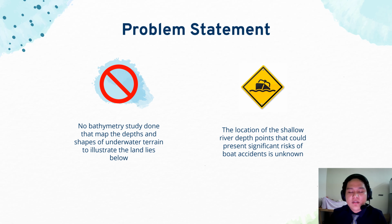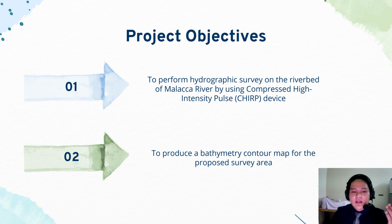The first problem statement is that no bathymetry study has been done that maps the depth and shapes of underwater terrain to illustrate the land that lies below. The second one is that the location of shallow river depth that could present significant risk of boat accidents is still unknown.